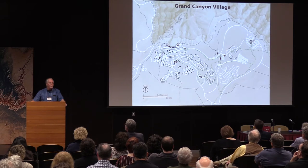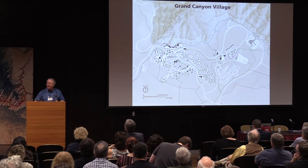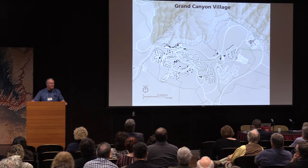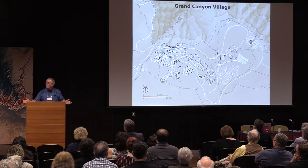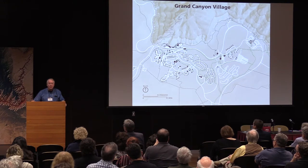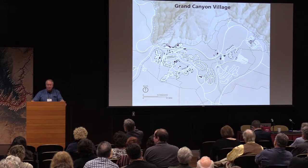And what we see here is a data dump from OpenStreetMap. I just got all the data for that area. So if you're getting an OpenStreetMap map, this is what you'd be looking at. There's really lots of stuff there. Look at all the houses. There's employee housing. There's 2,000 permanent residents in Grand Canyon Village. That's a lot of people. That's a small city, isn't it? Yeah. And there's also a high school.